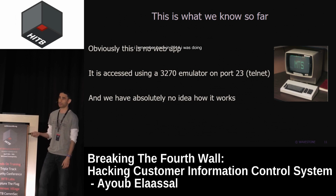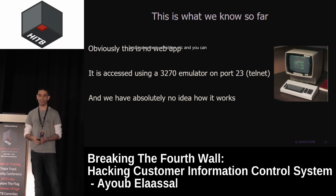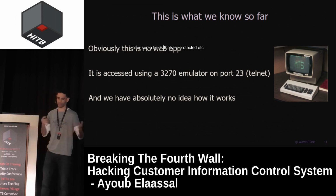And I remember back in 2014, I was doing research on this stuff, and there was one talk by Dominic White, where he showed a very cool tool that would play with the fields in the same way as you disable, for instance, JavaScript on HTML. Well, you can do the same thing on this thick client. You can change the fields and make them unhidden, etc. And you can alter some fields that are protected, etc. But I wanted to go deeper.